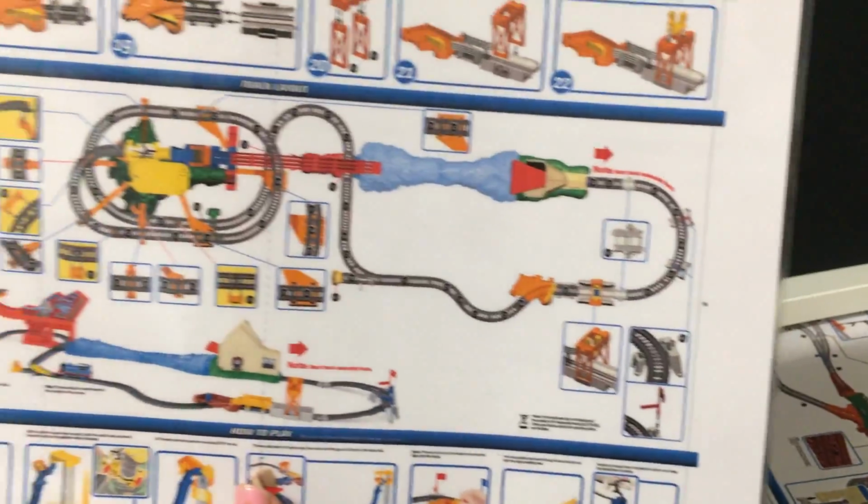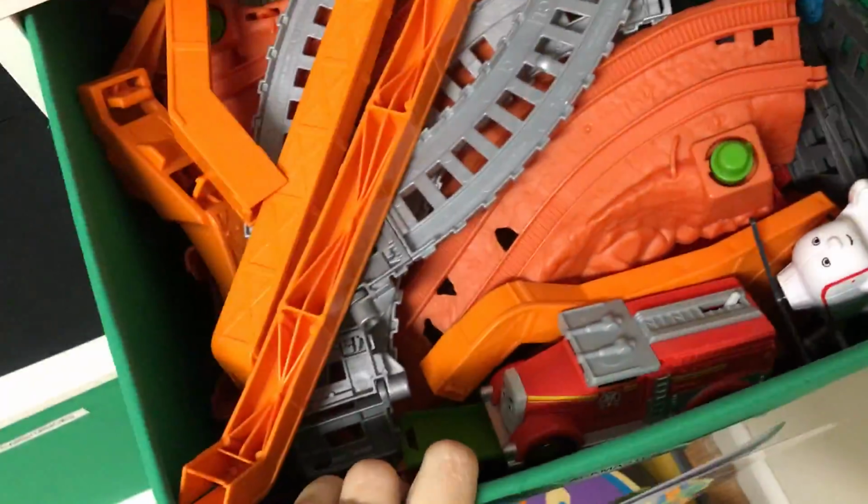So this is the instructions to the Sky High Bridge Jump, and then this is the instruction set to the Race and Railway set for the Thomas Trackmaster. So these just fit right in there, and then these are all the pieces. So that is just a nice way to kind of consolidate what would be normally pretty big.